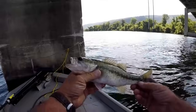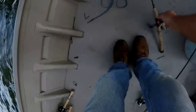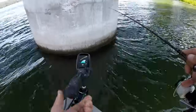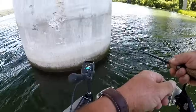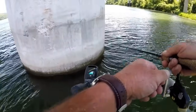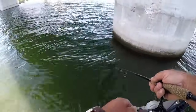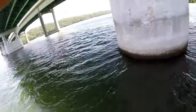Pretty, pretty. I wanted a big old fish. Something grabbed this big shiner down there. Let's see what we got right here. He ain't been on there but just a little bit. I'm going to let him run a little bit. Could be a small one. Let's try him out right here.